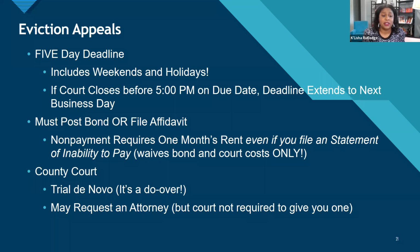When the case gets appealed to county court, it is a trial de novo, meaning you get a whole new trial. And the tenant can request that an attorney be appointed for them, but the court is not required to give them one. I usually see some judges in county court appoint an attorney ad litem to tenants in eviction cases when they're going up against the housing authority, or there's some other special circumstances like the person has a disability.